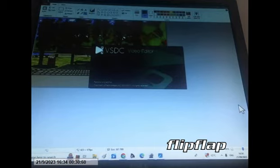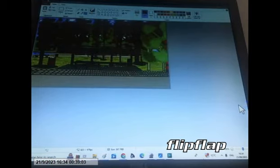It's also much more useful than, let's say, Windows Movie Maker, because if you use Windows Movie Maker you have to add so many frames, and you have to do it repetitively, over and over again, the same thing.